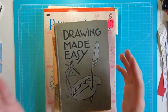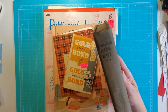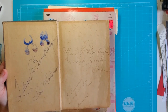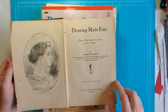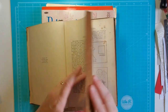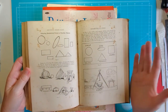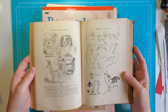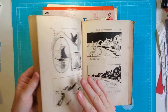I also picked up this one. This was like in the best condition of all the books that were there. It's Drawing Made Easy, and it was given to grandmother with love from James, Christmas 26. It is dated 1913. You can see the condition of it. There's parts of it I'm just not going to be able to use, but the drawings in it are so cool. There's definitely enough in here that's clean enough and good enough that I can use.